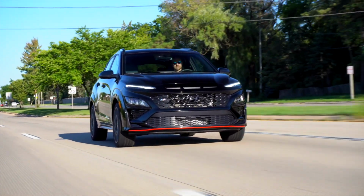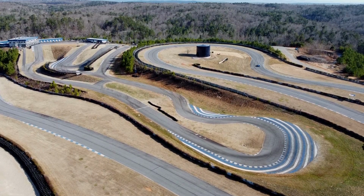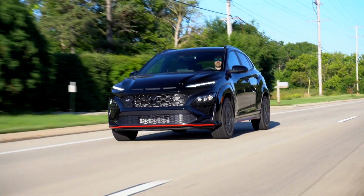This is the Hyundai Kona N, a car we're familiar with during our time sending it around Atlanta Motorsports Park earlier this year. It was surprisingly at home on the track, but now we've spent a week with it on public roads, and here's what we thought.